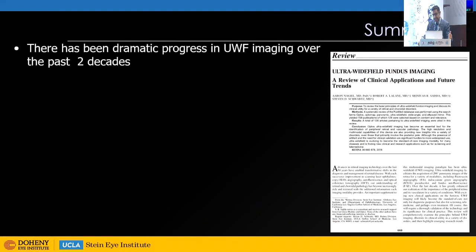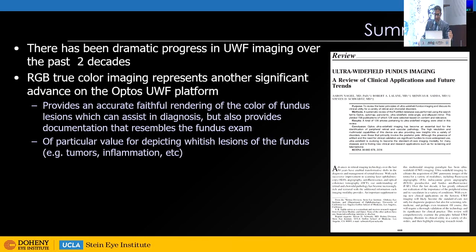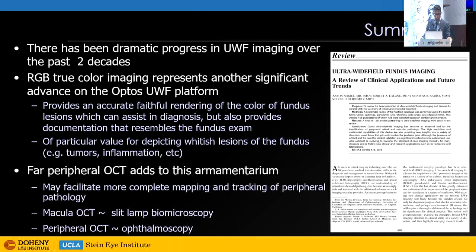So to summarize, I think we're pretty fortunate. There's been a lot of progress in ultra-wide-field imaging over the past two decades. I do think that the addition of the blue laser is not a small deal. I think it's a big deal because it does provide us, as I showed you with many case examples, an accurate and faithful rendering of the color of the fundus. So it really documents what we actually saw when we saw the patient's eye, and I showed you how it's helpful in whitish lesions in particular. So you can imagine in the setting of certain tumors and inflammatory diseases, that's going to be especially valuable.